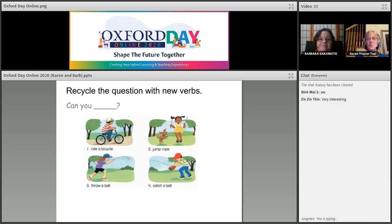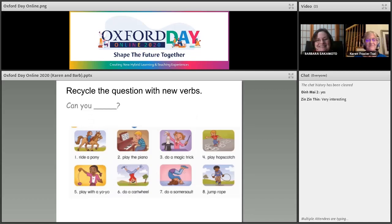And we can move on into our lower levels of Let's Go, where we have listen and do activities with verbs. Yes, we have lots of verbs in Let's Go, and this was something that Ritsuko really wanted to make sure that we included, lots of verbs. So, can you jump rope? Can you catch a ball?